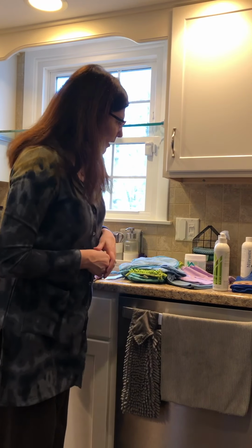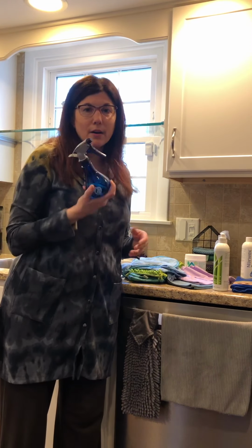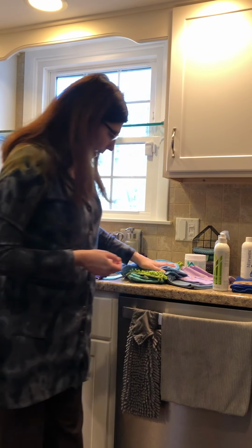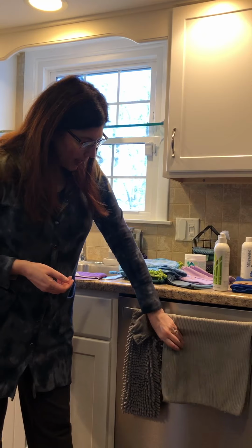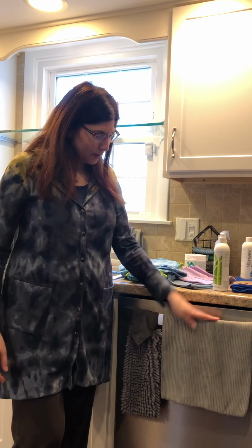So that's really nice to have as well. What else do I have in here? I always keep my spray bottle. I don't spray my harsh cleaners like I used to when I go to clean the stove or wherever. I use my spray bottle of water, and I have my kitchen towel here. I usually keep this one on the stove on the other side here, but I wanted to show you guys.